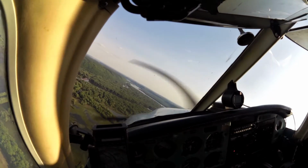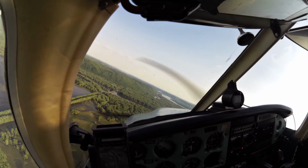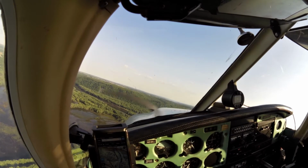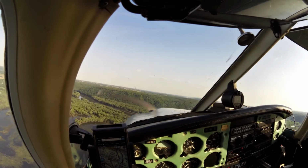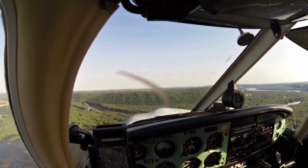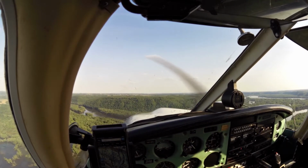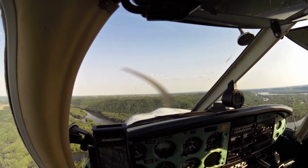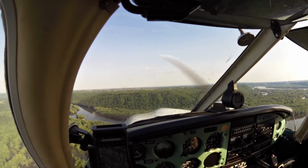All right, boost pumps on, mixture's rich. We're gonna stay on the right tank. And need to maintain altitude here a little bit. Just trimmed up. White arc, first notch. We got a bluff right in front of us. That's nice.